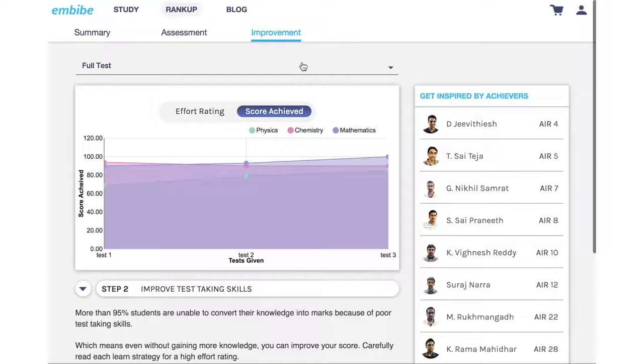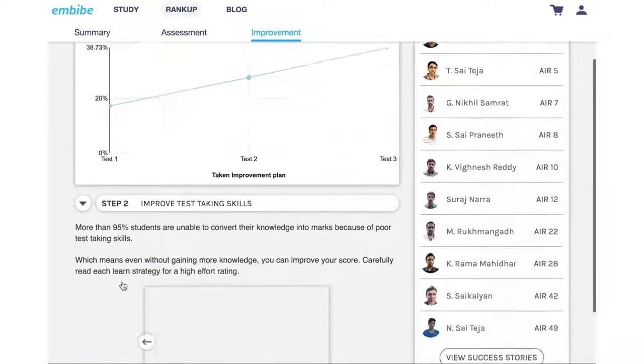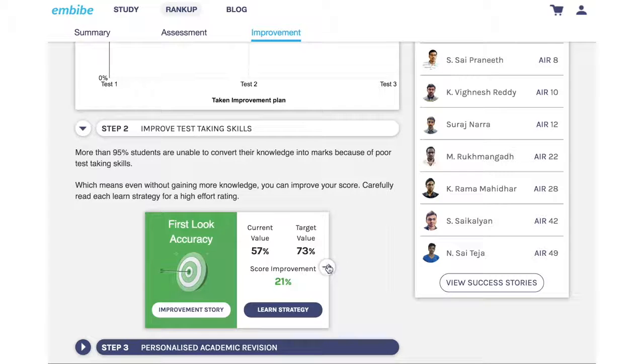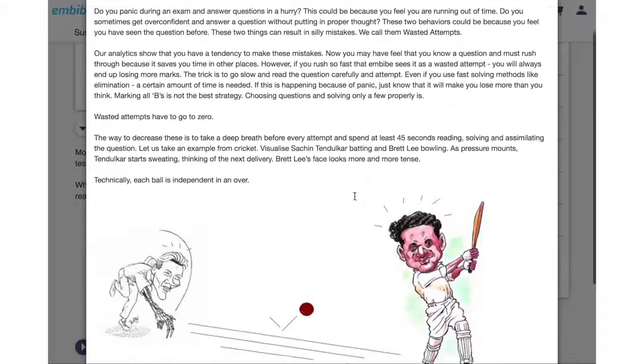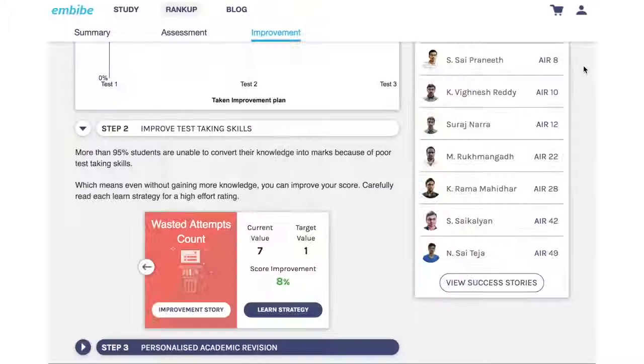The exciting part is every time you take a different test, so for example, here is a test on limits, your test taking skills feedback changes, because for every test that you take, the feedback that you get could be different. For example, the student showed that his wasted attempts were at 7 for a chapter in limits. If he goes to learn the strategy, here is the story that I was telling you earlier of Tendulkar batting and Brett Lee bowling, telling you to keep your nerves during an exam.